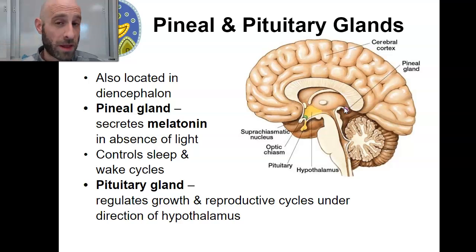And here's what we know about the pineal gland. We know it produces melatonin, and you might take melatonin. A lot of people take melatonin to help them sleep. What it does is it makes you feel sleepy. It's what regulates the sleep cycle. So when the light goes out, you feel tired.